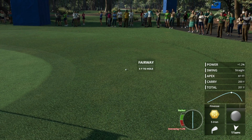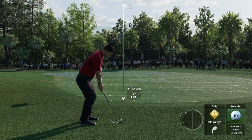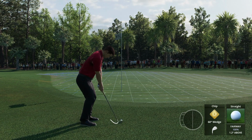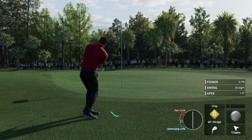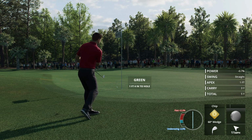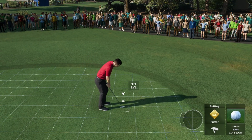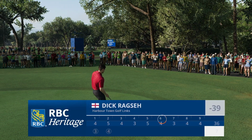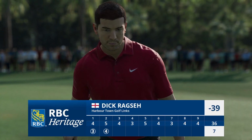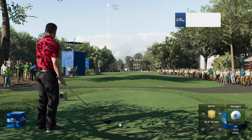Normally they stick a tee in one end and a flag in the other. You're advised the way. But that second shot on this par five, that completely took the green out of play. Airmailed. That is a big mistake. Okay, no problems there. Finishing off a birdie at number two. And he's going to move to an incredible 39 under for the tournament.